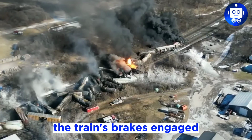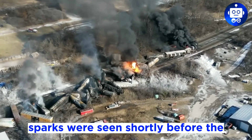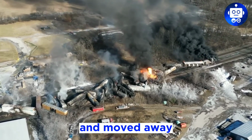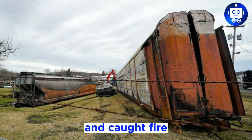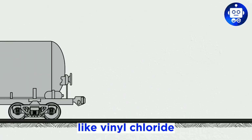The train's brakes engaged after the defect detector notified the crew. Sparks were seen shortly before the derailment. The crew applied brakes and moved away, but 38 out of 151 cars derailed and caught fire, including 11 carrying hazardous materials like vinyl chloride.